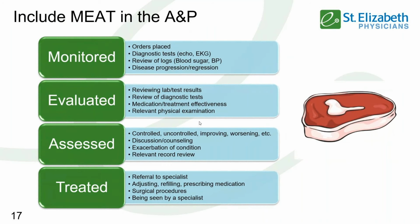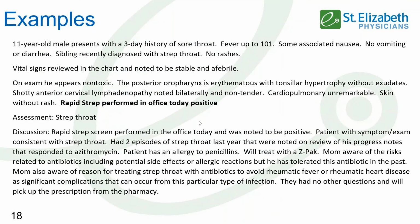So the acronym MEET also helps us fine-tune what needs to be where. You want to talk about things that were monitored, things that were evaluated, things that were assessed, and then things that were treated. Let's go through a couple of examples, see if we can put this all together.